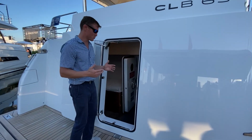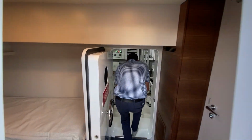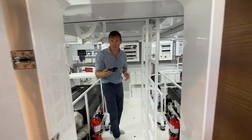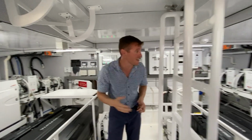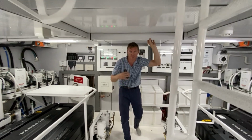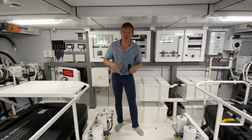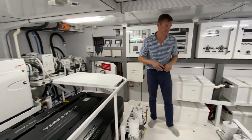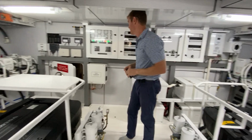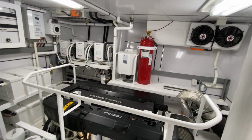It started, as usual, in the engine room. If you followed some of our stories, you might remember CL Yachts has a lot of heritage in shipbuilding. They build tugs, and so when I come in here, I see all of that DNA. It's good handrails, redundant systems, everything's clearly labeled. It really is a small ship in here.